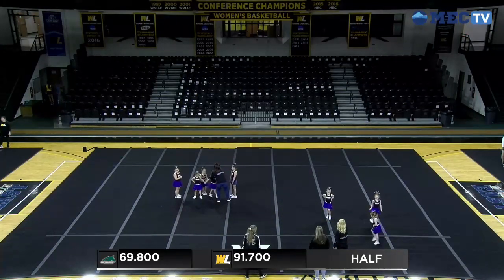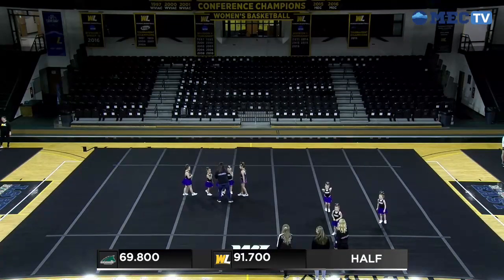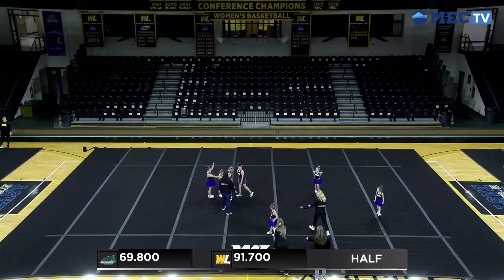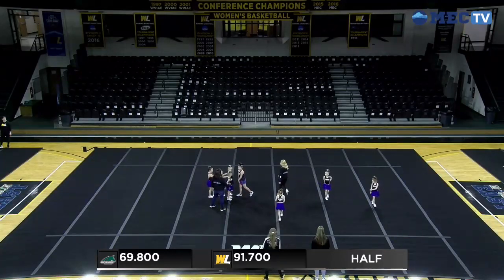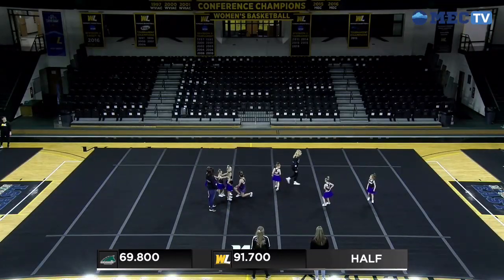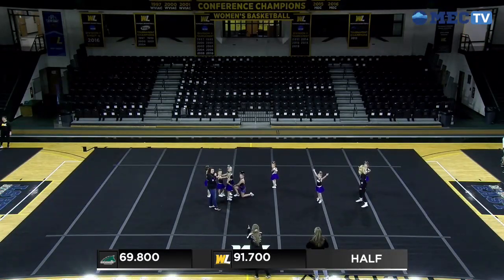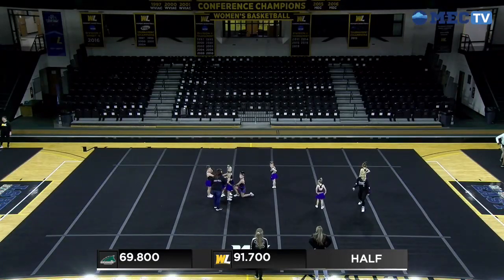Yeah, I had to look at that too. But anyway, that brings us to the end of the first half here with the Hilltoppers holding a 91.70 to 69.80 lead over Stevenson. Step aside for a few minutes, but we'll be back for the second half and the finish of today's acrobatics and tumbling meet.